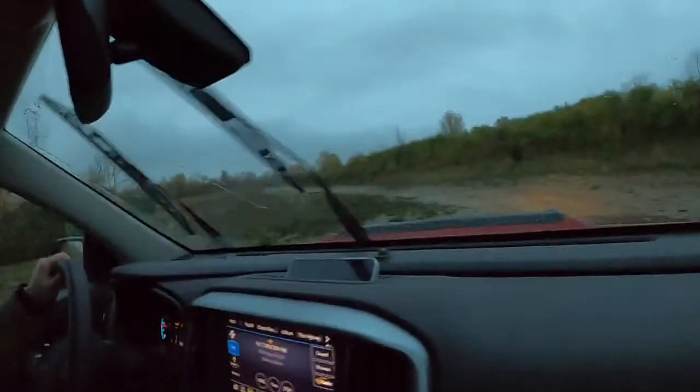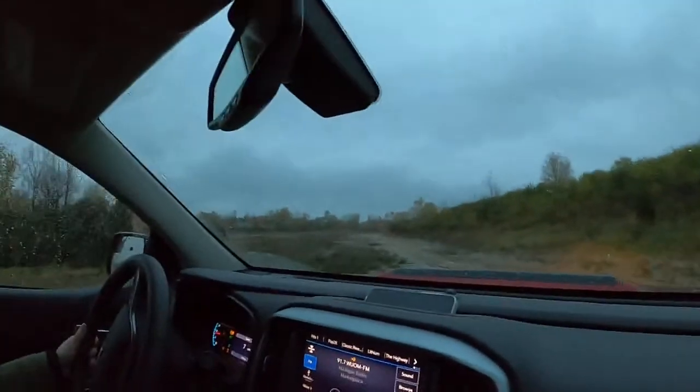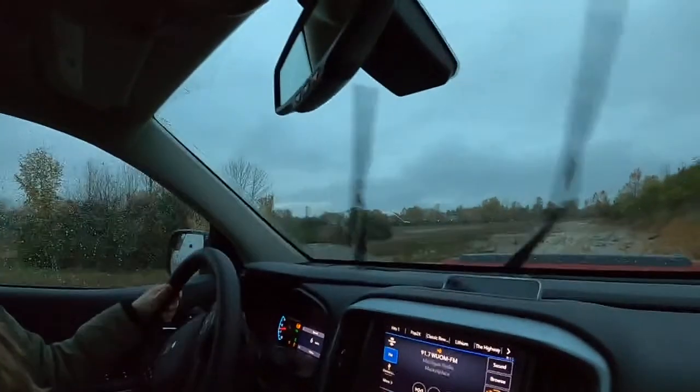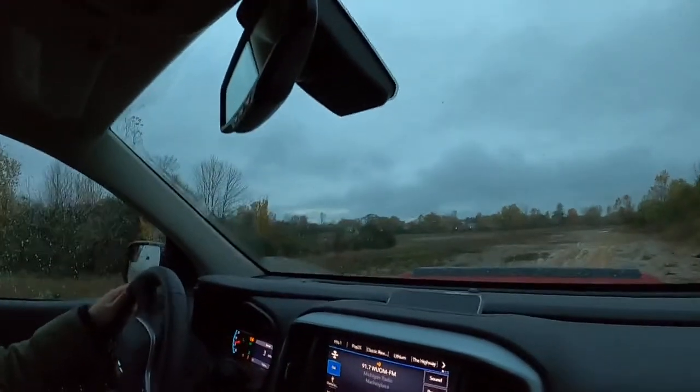So, I wonder where the steepest hill is we could go. Because then we could do the hill crawling, right? We could do hill descent control and just kind of test the 4 low. Let's try going down that way and then kind of come back up the hill. This way? Yep. Down here? Mm-hmm.